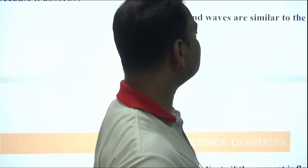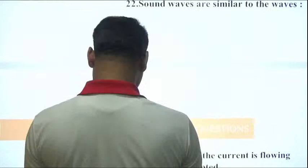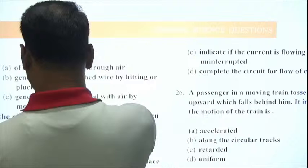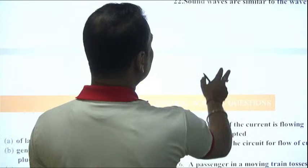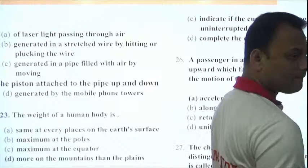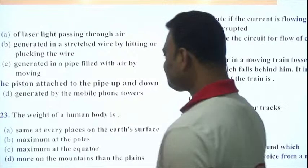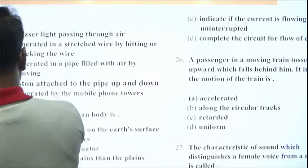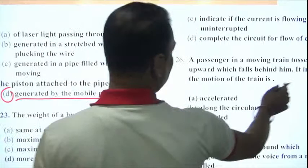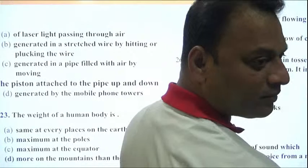Just hold a second, guys. Just 1 minute. Already done. Mobile towers. Okay. 23. Just have a look, guys.